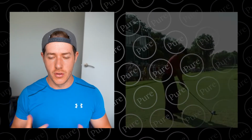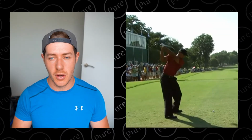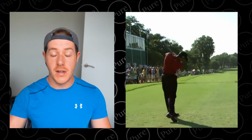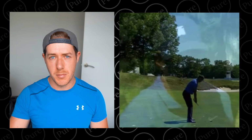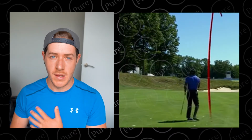Now, this is something which Tiger's struggled with for quite a while. If we have a look at this clip of Tiger from a few years ago, you'll notice that his swing is pretty quick, there's no real pause at the top, and he kind of rushes down from the top quite early. Well, this is very different to what Tiger's trying to do at the moment. Tiger's basically trying to get to the top of his backswing, feel like he has a really big shoulder turn, and that he has this pause at the top before he starts to swing down.